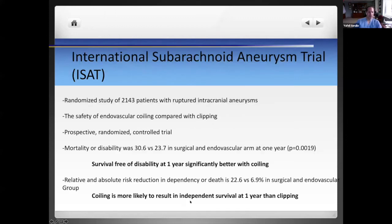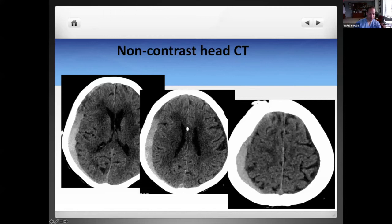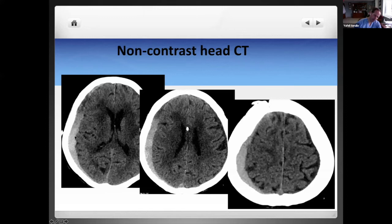We have a patient with hydrocephalus, status post VP shunt several years prior, who has been having frequent falls. We scan him, and what do we have here? We have blood again. We have hyperdensity on the CAT scan, but in this case the blood is not subarachnoid blood. This is blood in the subdural space. We have what we call a subdural hematoma. In fact, we know it's a recurring hematoma because we have this mixed density. We have low attenuating blood and high attenuating blood. And this hematoma is producing mass effect and some very minimal midline shift.